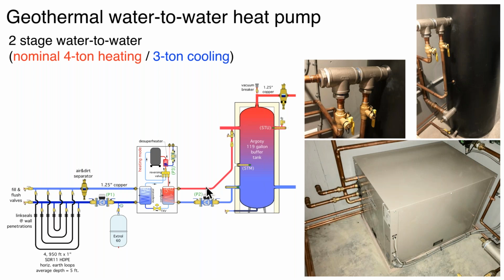So if you aren't doing heat pumps now and you want to stay into modern hydronics, I really encourage you to take a good look. And again, we're going to talk about both water-to-water geo, and we're going to talk about low ambient air-to-water heat pumps, both of which are a good tie-in with hydronics.